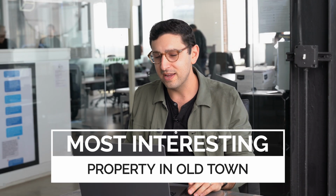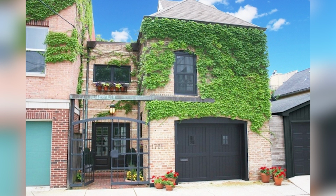So what do you think? You think this is interesting? Can you find a more interesting property in Chicago? Quite possibly the most interesting property in all of Chicago right now is this, I don't even know what you want to call this. It's 3 single family homes sitting on 1 lot in Old Town for $3.75 million. $47,000 in taxes, but you get a true single family and 2 kind of coach houses. I've never seen anything like it before.